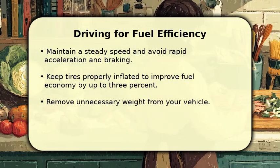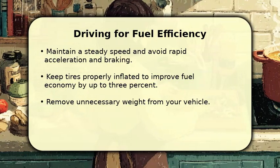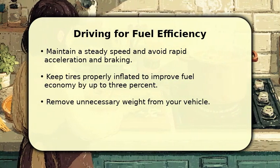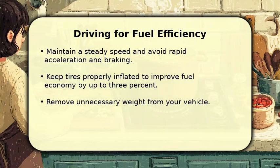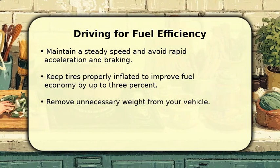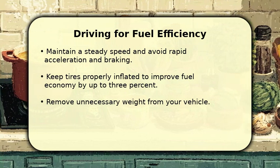Your driving style plays a crucial role in how much fuel your vehicle consumes. By maintaining a steady speed and avoiding aggressive acceleration and harsh braking, you can improve your fuel economy by up to 30%. Ensure your tires are properly inflated. This simple check can boost efficiency by 3%. Removing unnecessary weight from your car and using cruise control on highways also contribute to significant savings, making every drop of fuel go further.